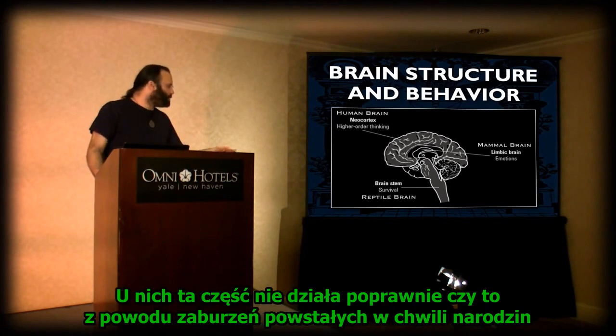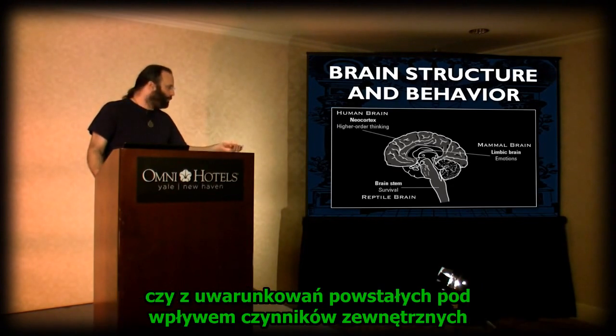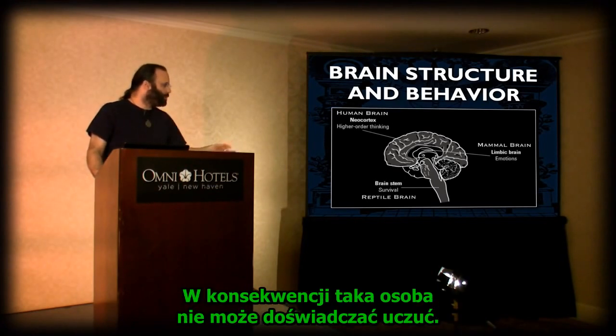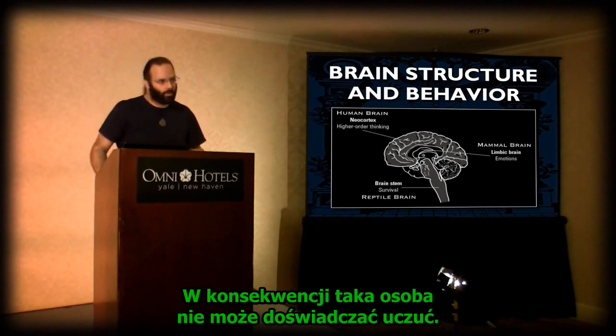Psychopaths, this part of the brain is not functioning properly, whether it be from a birth disorder or whether it be from conditions over one's life that if someone has stayed in chronically has numbed out this part of the brain and it is not functioning properly anymore, so the person's not actually experiencing a normal range of emotions.